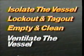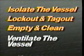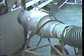Fourth, ventilate the vessel both before and during the work period, and check it by periodic or continuous atmospheric monitoring. When natural drafts are not adequate, you must use fans, portavents, or other air movers to provide positive ventilation.